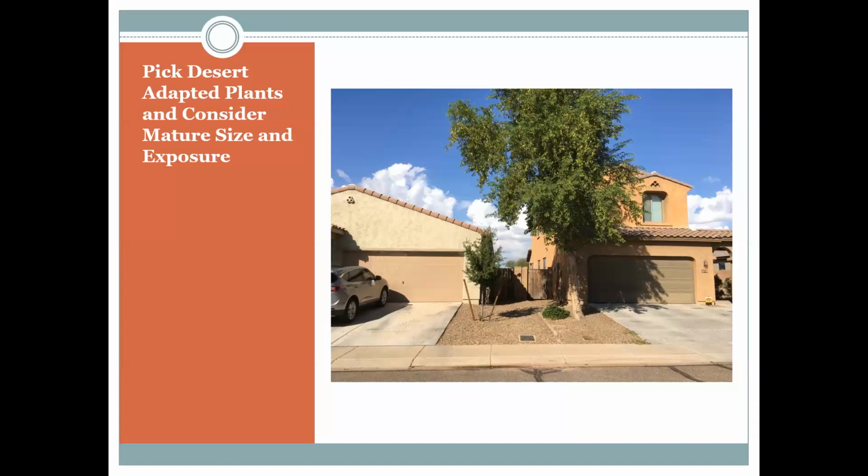So again, you can search it. What's the mature size of a Dalbergia sissoo, and make sure that you have at least close to the amount of room that tree is going to need.